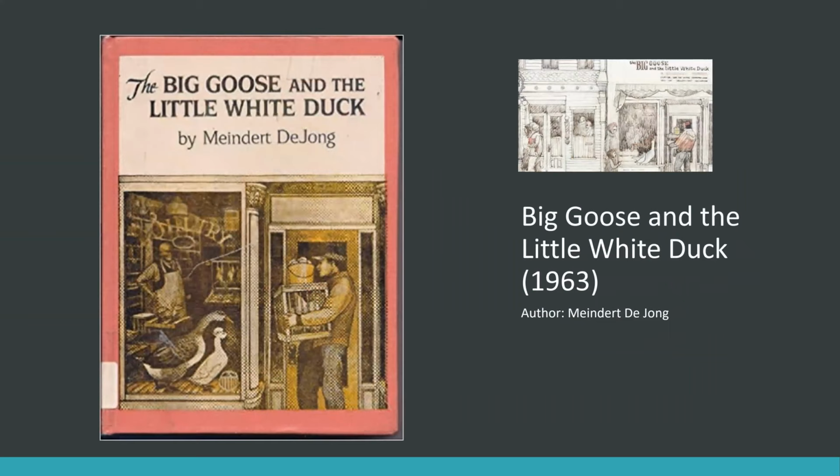Another book of hers was The Big Goose and the Little White Duck by Meindert DeJong. Once again, you can just see the detail. She obviously loves animals quite a bit. You can tell because she has animals in about all her drawings, and that influenced her to go with these books as well.